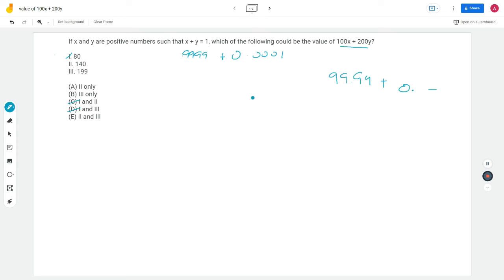Now I'm thinking in terms of the upper limit. I was thinking in terms of the lower limit earlier. So what's the highest value of 100x plus 200y given the constraints on x and y? Now I want to maximize the y value, the one which has the larger coefficient. So how about we now just reverse the numbers? How about x we take as 0.0001 and y we take as 0.9999? What happens in this case?